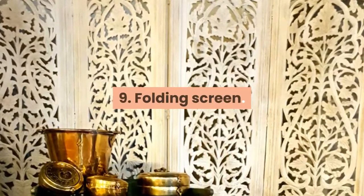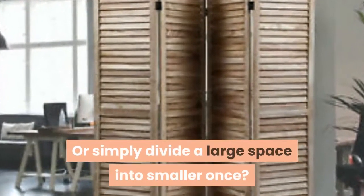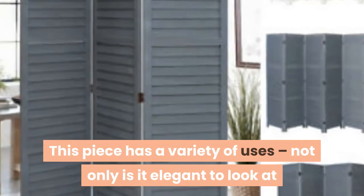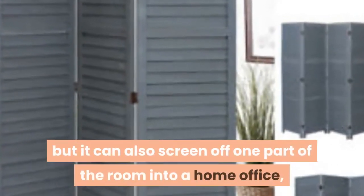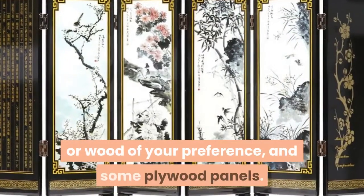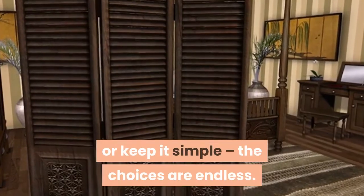9. Folding screen. Want to give your home a vintage touch? Or simply divide a large space into smaller ones? A folding screen is the perfect solution. This piece has a variety of uses. Not only is it elegant to look at and extremely beautiful, but it can also screen off one part of the room into a home office, or study, or whatever you want. All you need is some stained white oak, or wood of your preference, and some plywood panels. Use wallpaper to match with your decor, or keep it simple, the choices are endless.